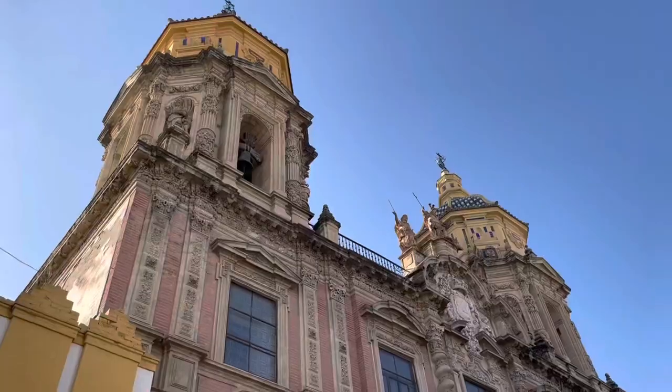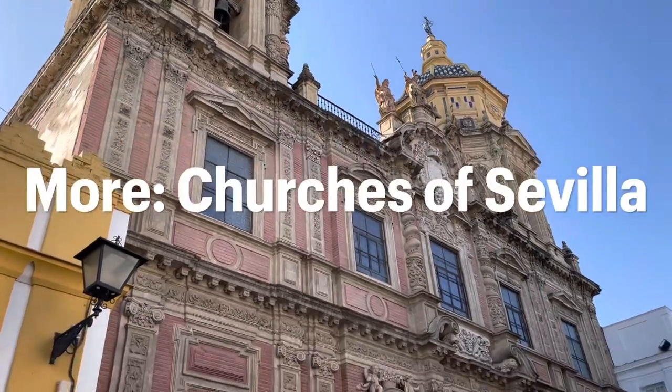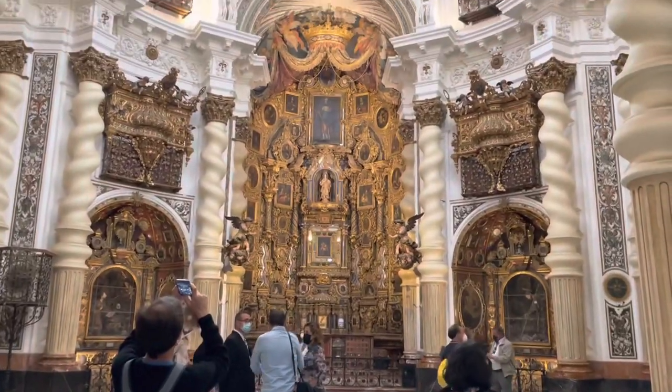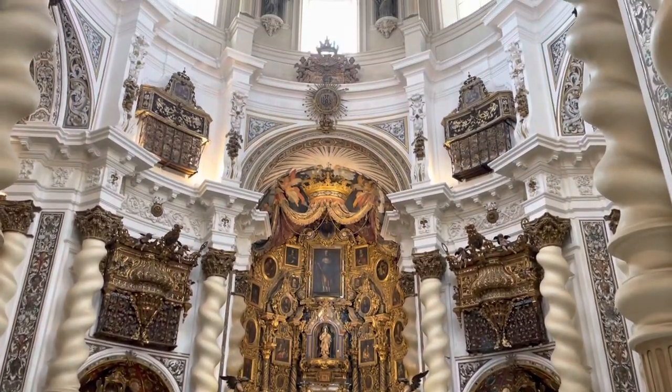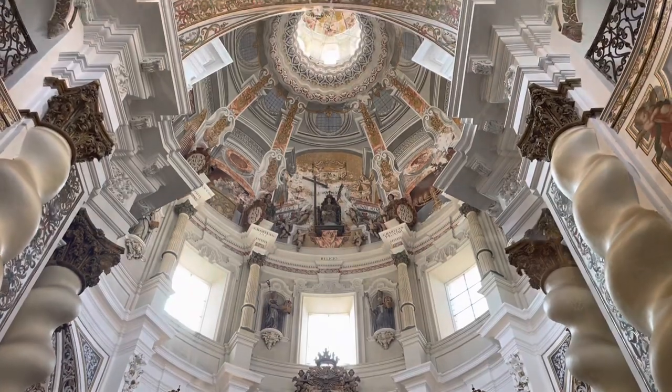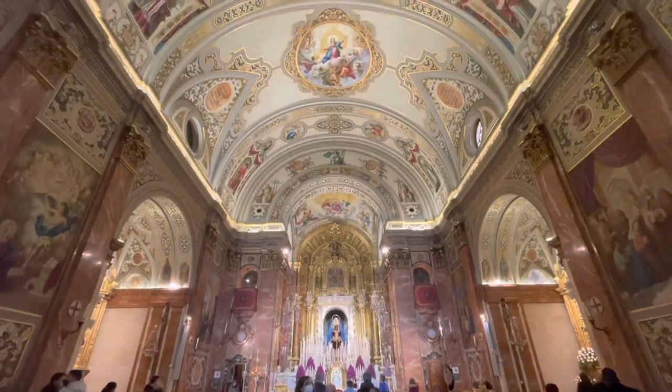And don't forget the many churches of Sevilla too. Did you know there are more than 100, many of which are worth the detour? Like San Luis de los Franceses, Basilica de la Macarena, and Basilica de Jesus del Gran Poder, to name just three.